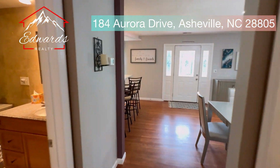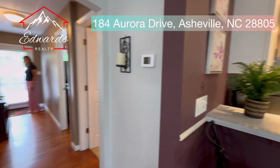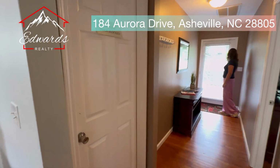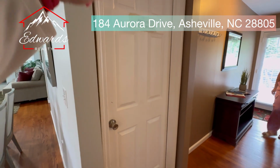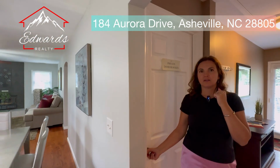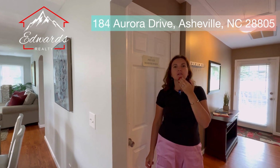So now we need to find the entrance to the basement, and we're going to show you the separate living quarter and basement in a second. I think this is the basement. They just locked it. And the reason I think it is because of the linen closet being above the entrance to the basement.